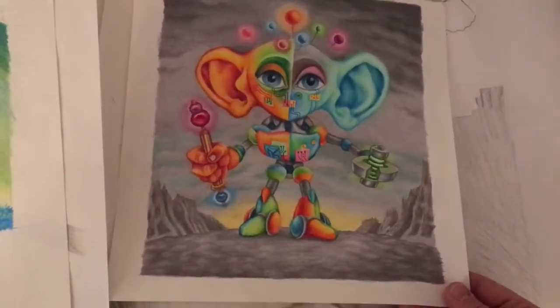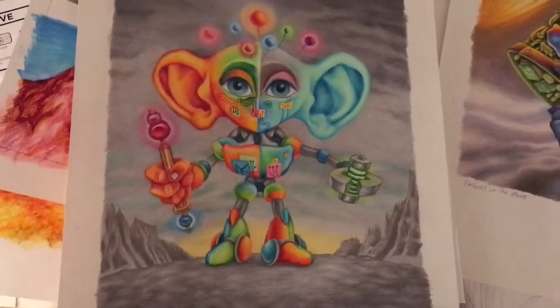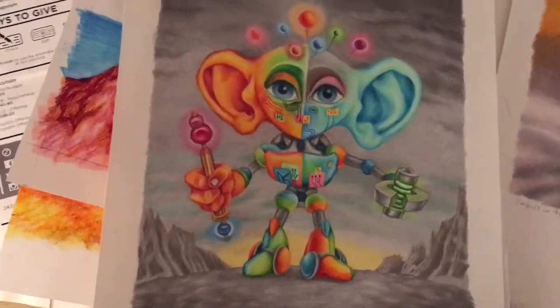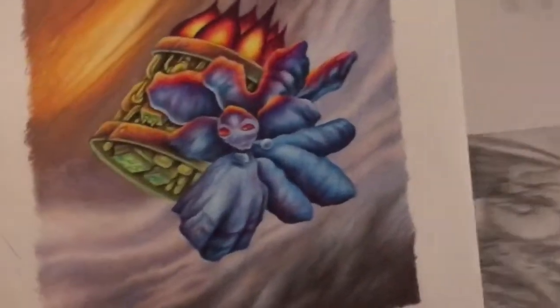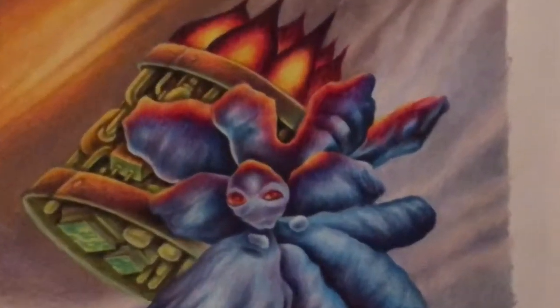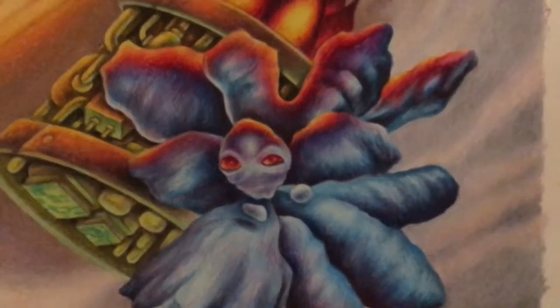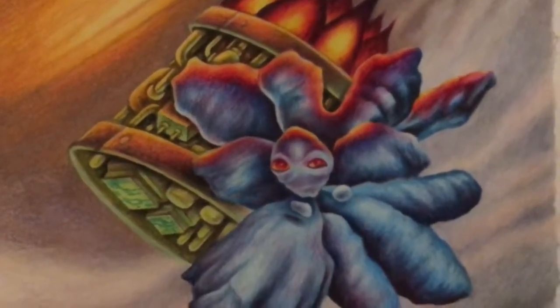Kind of a robotish, kind of an organic and robotic creature, kind of combined, organic and robot. So it's called Embers on the Move. I was really happy with the way the sky turned out in the background, but done in color pencil as well. There he is, the little ember. He's traveling on his little rocket that he's holding on to.